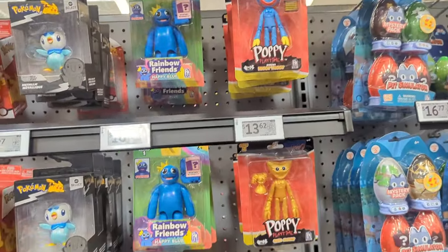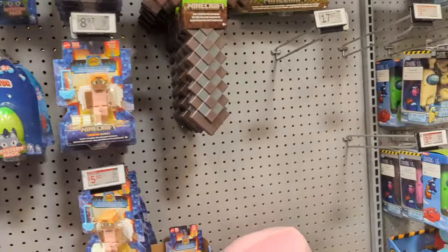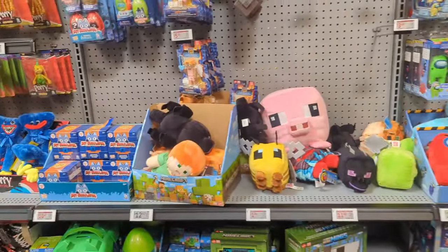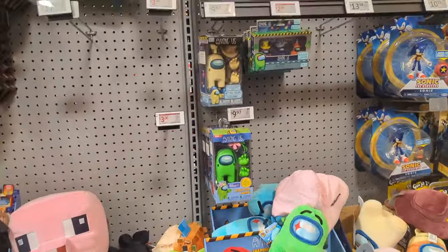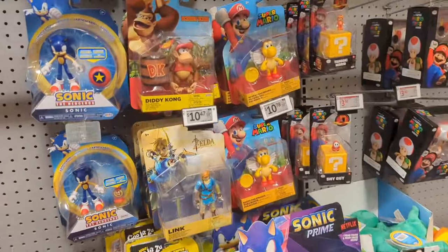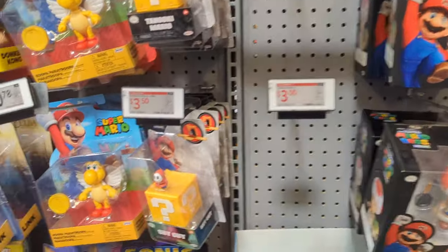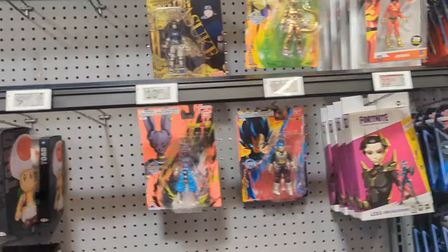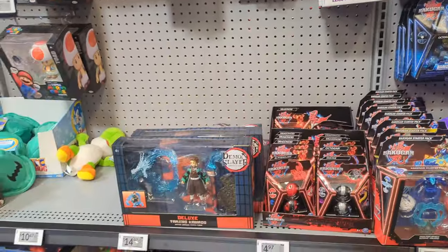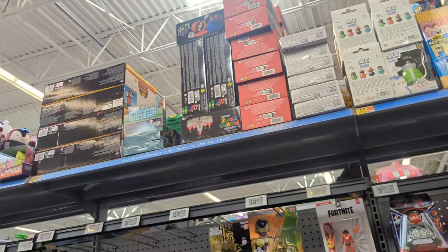They have a lot of Poppy Playtime, Rainbow Friends. And then Minecraft, what you don't see is Five Nights at Freddy's. And we got Among Us, Sonic, we have your Donkey Kong, Mario stuff. Yeah, these are $3.50, like, eh. Then you got your Dragon Ball and anime Fortnite stuff. So, yeah, and then Pudgy Penguins. Got stuff up there, lots of Mario Brothers movie stuff.